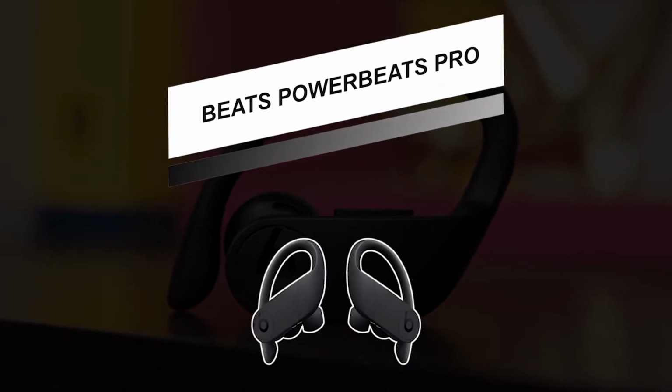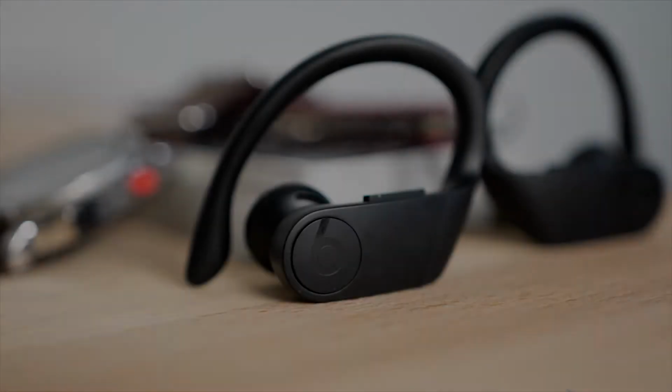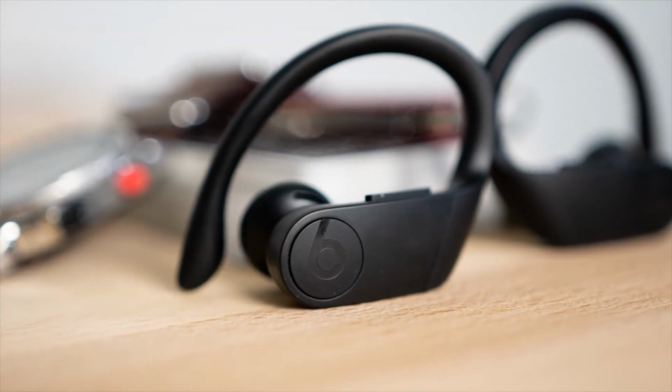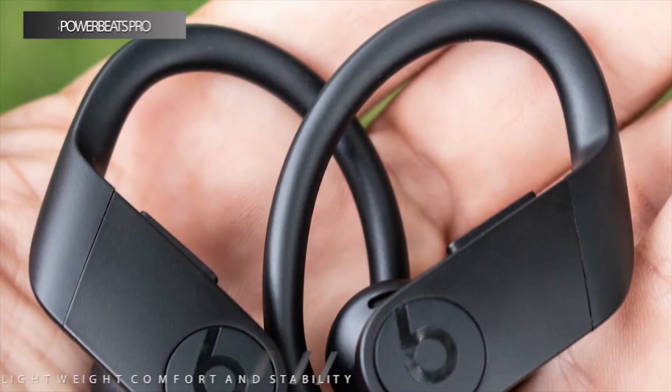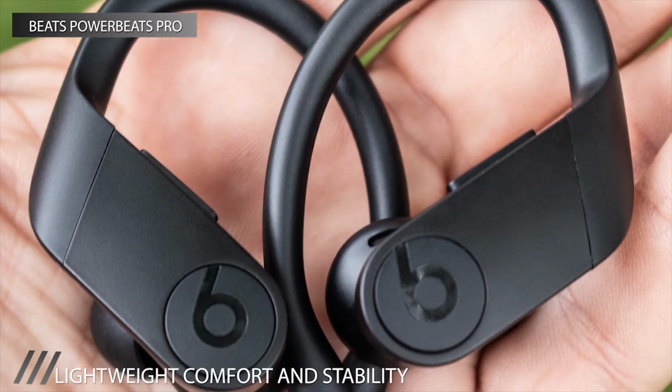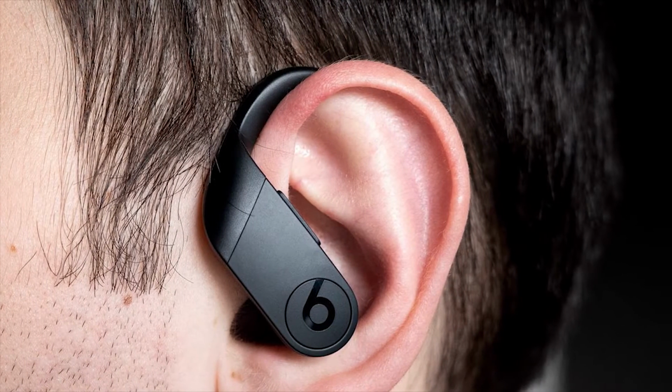Beats Powerbeats Pro. The latest true wireless earbuds, the Powerbeats Pro from Beats, is unique. They're supremely comfortable, sound decent, and seem to never ever fall out, which is why we think that they're the best running headphones of 2020.